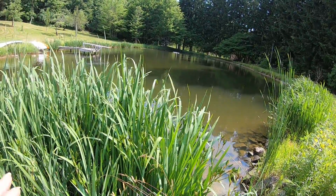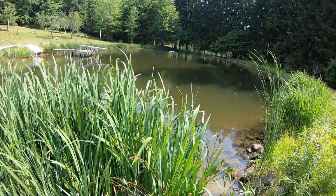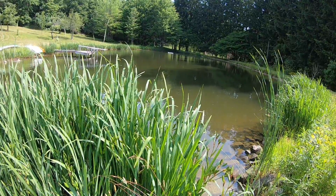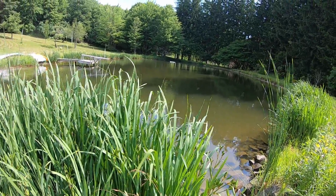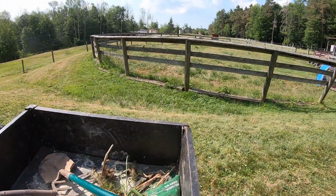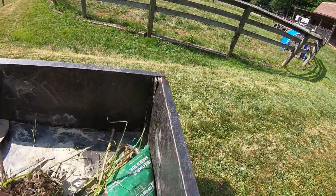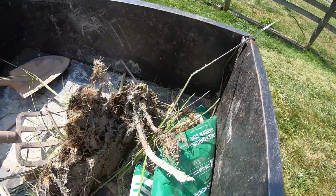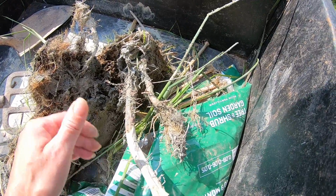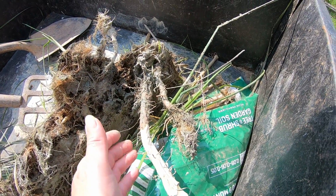Now, cattails grow underneath and they put out shoots and they produce babies from those shoots. It's very interesting because you do not see them until they grow up into your pond the next year. I want to show you the root system here that we dug out. So this is their root system right here. This root system here, you can cut it off, take all the dirt off of it, and boil it.